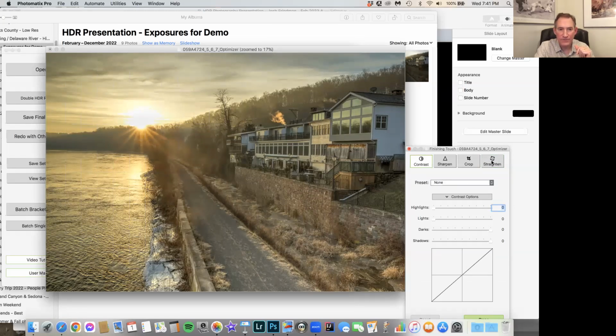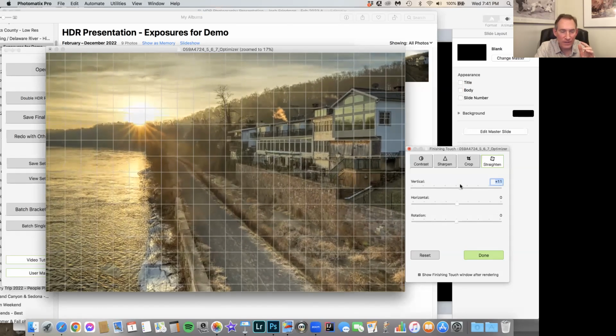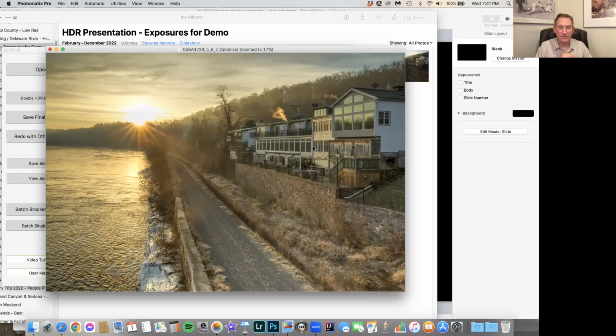One thing I sometimes do, if for some reason it feels like it's not straight, I will make a little adjustment. And I think part of the not looking straight is sort of an artifact of using a wide angle, but you can see it straighten out the hotel just a little bit. I'm gonna say done. And then when I do a save as, it's gonna send it to Photoshop. HDR demo, March 1st. And when I save it, it's going to send it to Photoshop.